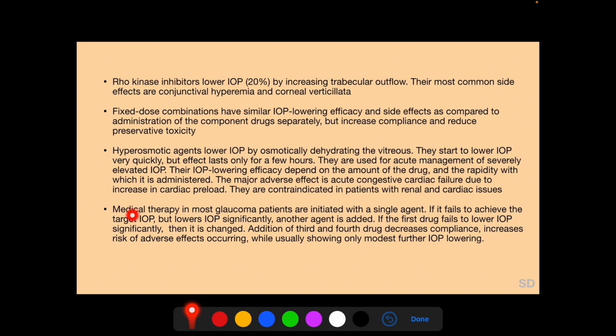Medical therapy of most glaucoma patients is initiated with a single agent. If this single agent fails to achieve the target intraocular pressure but lowers intraocular pressure significantly, then another agent is added. But if the first agent fails to lower intraocular pressure significantly, then it is changed. Addition of a third or a fourth drug decreases compliance, increases the risk of adverse effects occurring, while usually showing only a modest further IOP lowering.